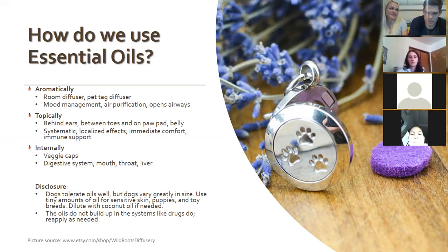Topically, so I don't know if any of you have ever heard of reflexology. It's like the science behind different parts of your body and how it affects other parts. There's a few places on your body that putting essential oils benefits more than just putting it wherever. Yeah, exactly. So like behind the ears, between the toes, and on the paw pad or on the belly of the dog is the best way to get essential oils into their system and affecting the part of their body that needs the benefits.